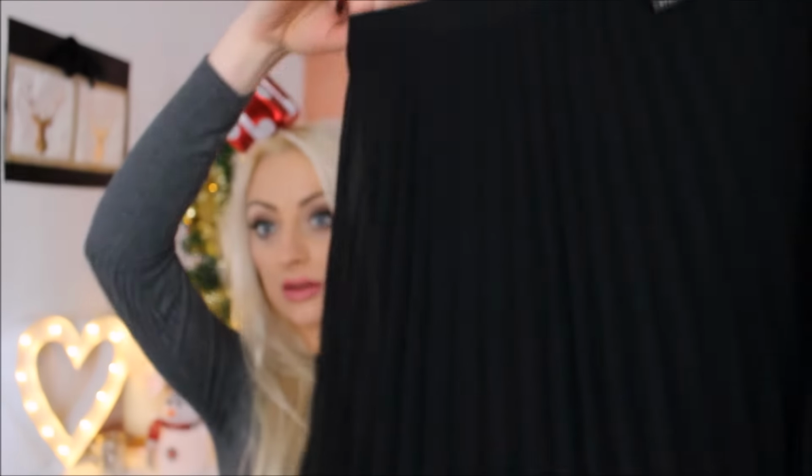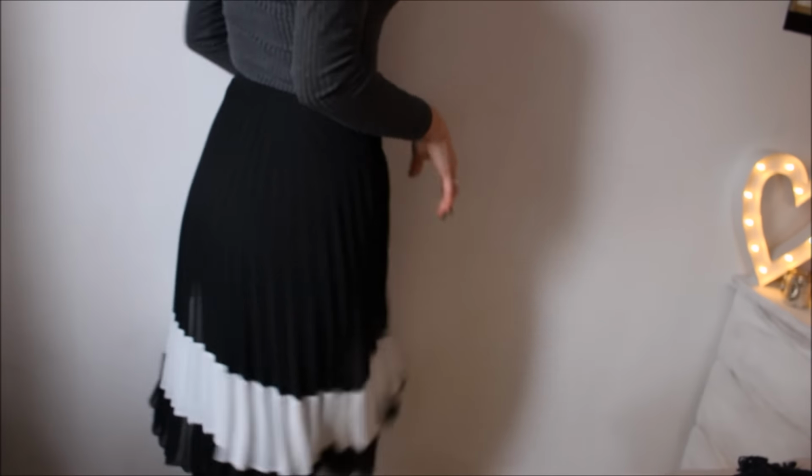The last thing I got was this skirt, which I just love. I saw it on the way out and I was like, oh, I'm not too sure. So I didn't try it on in the shop. But then I saw it was down from €14 to €5, which is like, what, £3.50? And I was like, oh, I have to get it. Short and sweet, because I don't want to be waffling away.